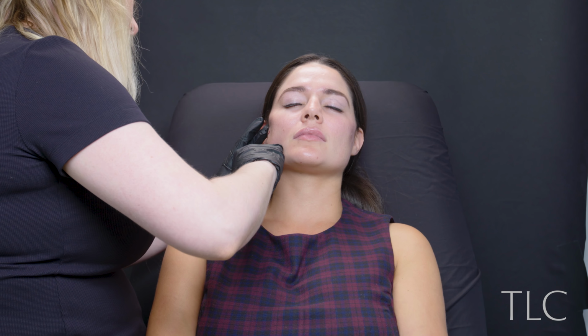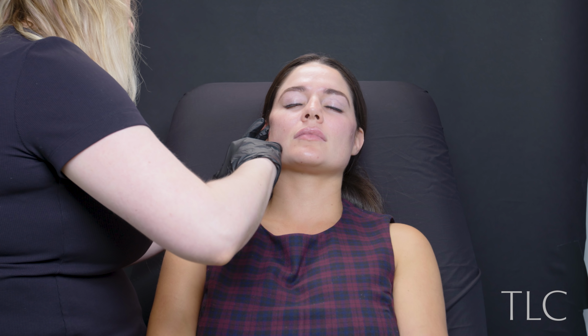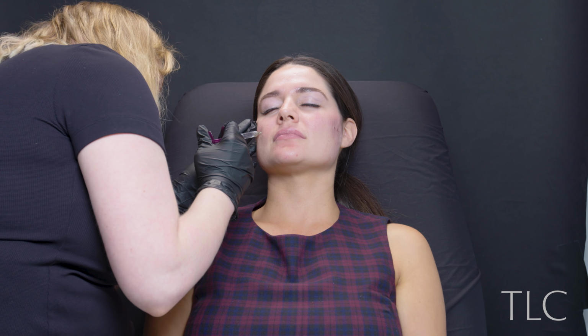I'm putting more in this micro droplet technique in front of the ear because I think that worked really well for her. This particular technique is very good if you have hollowing in front of your ear. I'm now attacking the chin crease with a needle, and we're going back to do the front part of the cheek. That's 8 mils. Again, you can see that we're making some progress here. She's not swelling up too much, so hopefully you guys can see that we're really getting some progress here with the cheek. We're starting to unfold the chin.